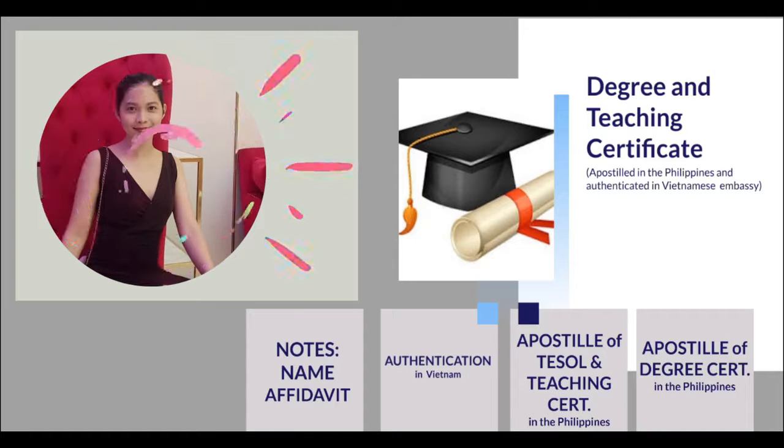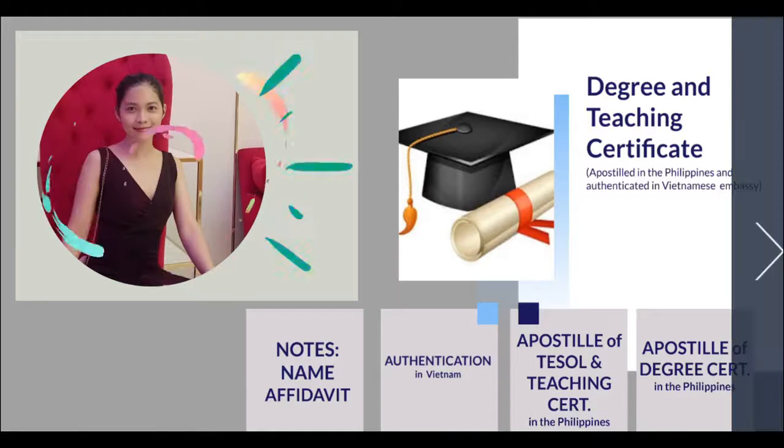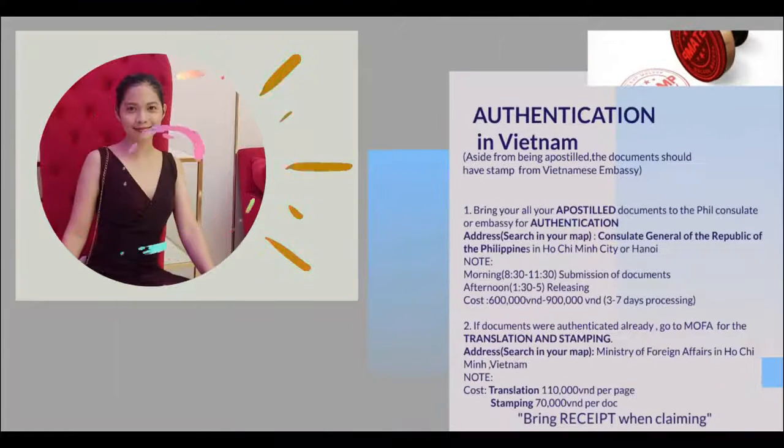So now, if you already apostilled your documents, the degree and teaching certificate, it's now time for authentication here in Vietnam. Take note again, aside from being apostilled, the documents should have a stamp from the Vietnamese embassy. How? Number 1, bring all your apostilled documents to the Philippine consulate or embassy for authentication.